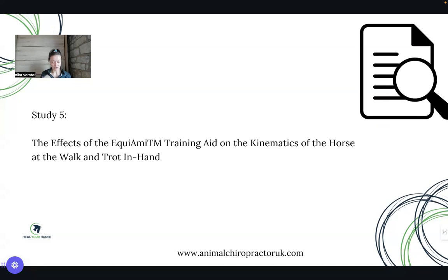And the study underscored the importance of considering individual characteristics. So again, there were results to show that, whether you could say positive or negative, there was an effect on the body of the use of the Equiami in hand in walk and trot. Now, whether that is a standard aftercare across the board, no. Unfortunately, you can't suggest that every horse should work in an Equiami.